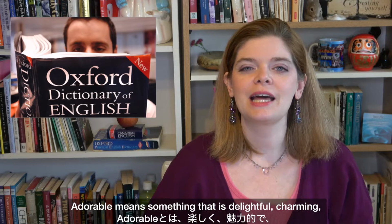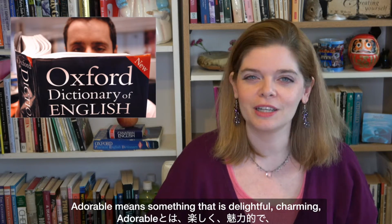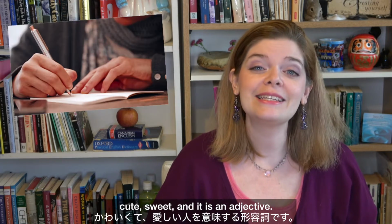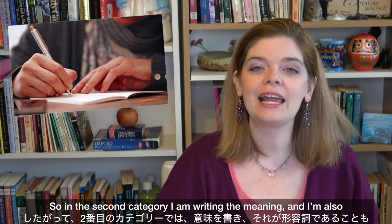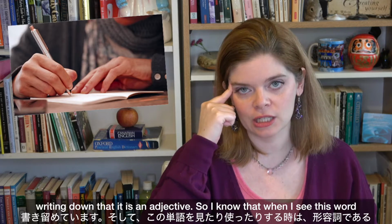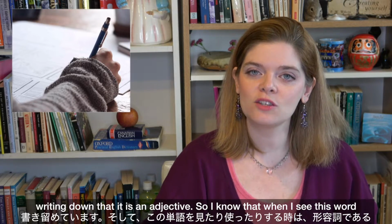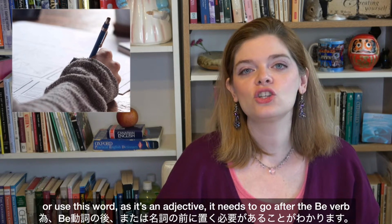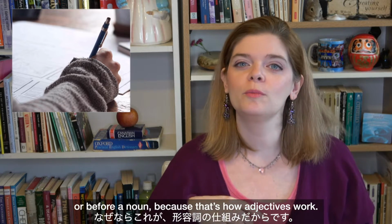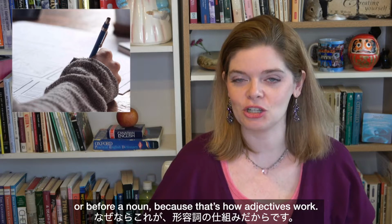Adorable means something that is delightful, charming, cute, sweet. And it is an adjective. So in the second category, I'm writing the meaning, and I'm also writing down it's an adjective. So I know that when I see this word or use this word, as it's an adjective, it needs to go after the be verb or before a noun, because that's how adjectives work.